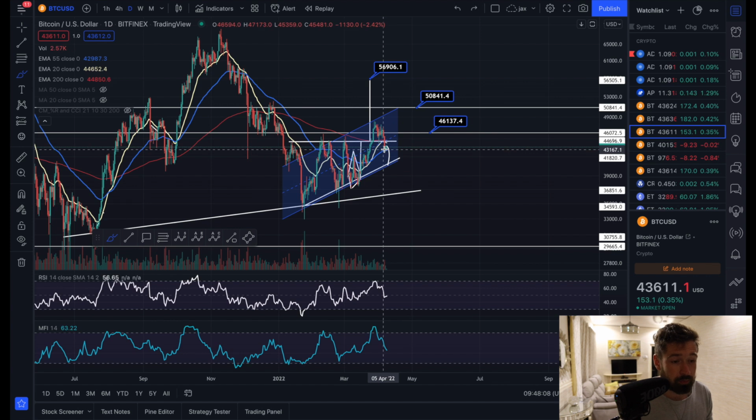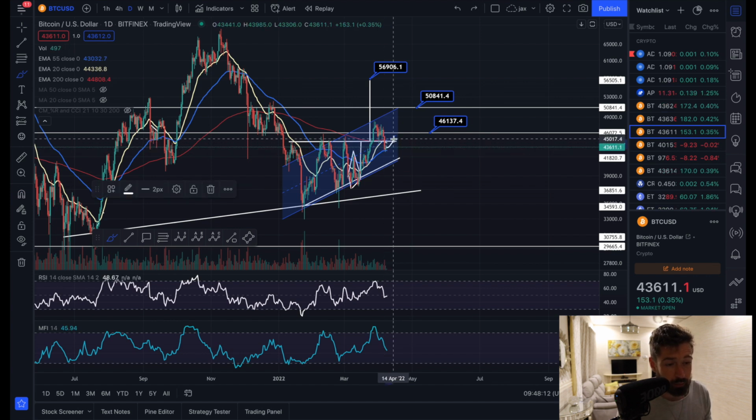Unless we can hold the 55 EMA here and bounce simply from this level, we're able to come up and break 45K once again, retest 46K, get back above it, and then start to break up to about 50.8K. It really depends on if we hold the 55 EMA.